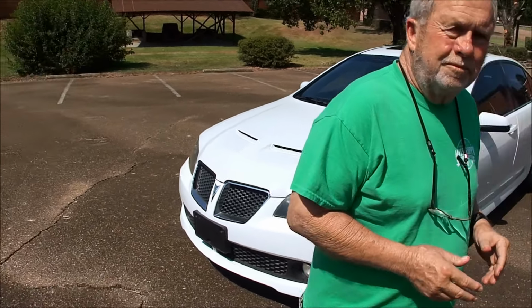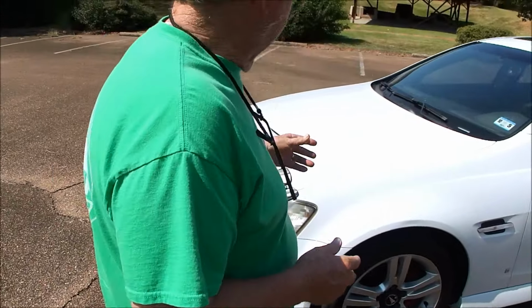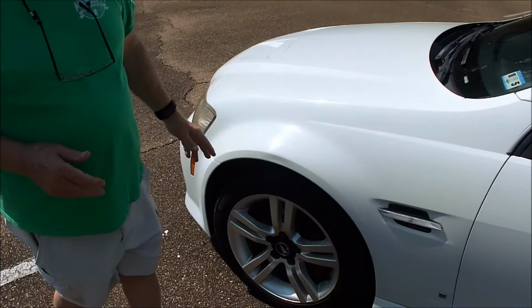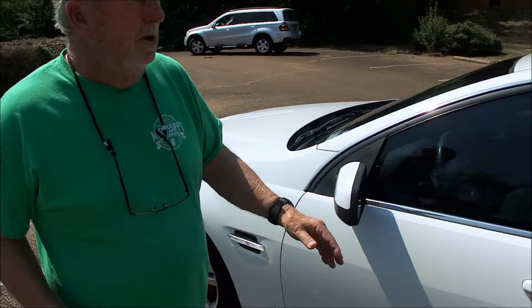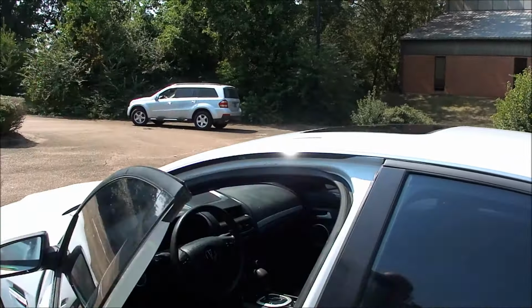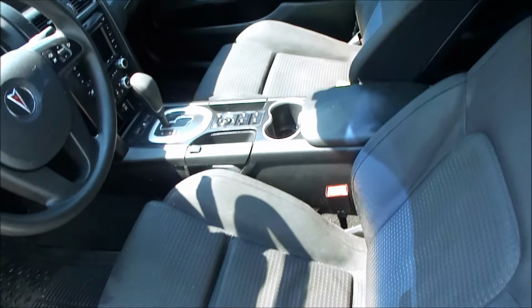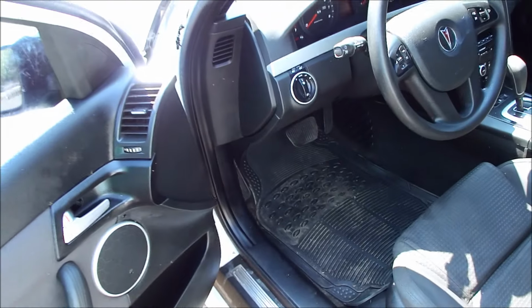Got ice cold air. The interior is as nice as it can be. Moonroof. Sitting on a matching set of 18-inch tires. Just a good-looking car. Good stance to it. Come on, we'll show it to you. No nicks and dings and bruises. Windshield is perfect the way it ought to be. You see the wheels and tires. We'll look inside here. The interior is really nice. No rips or tears, no odors or anything.